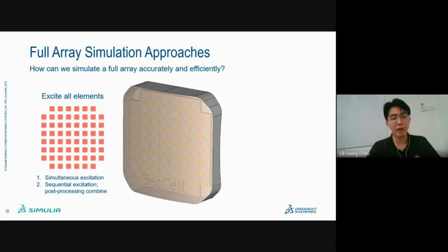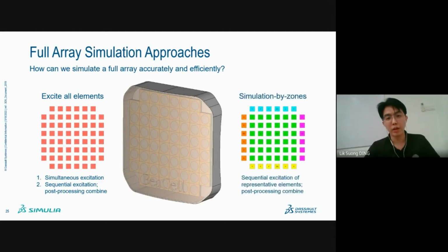So the sequential method is a lot more efficient because we can do the post-processing very easily. However, if we have 60 elements, that means we need to run 60 times. And for this approach, when the array gets larger, if we have hundreds or thousands of antenna array, that simulation method becomes not efficient anymore. So we have this simulation by zones method, where we take the few elements that have very similar geometry based on the surrounding neighbors. For example, you can see the top row has a similar neighbor, which at the bottom is antenna patterns, and at the top is the housing. So in this case, we can simulate them by zone, and in this case, 5 zones separately, and we just copy-paste the results to all other elements.